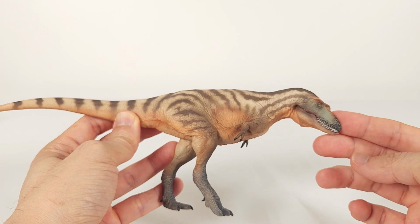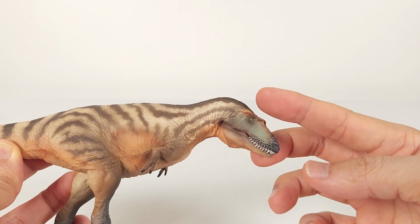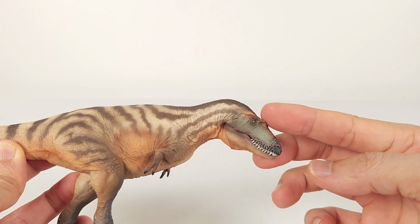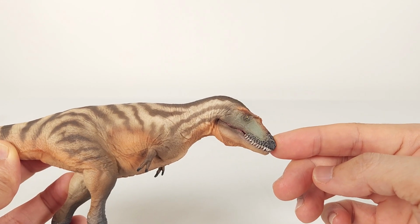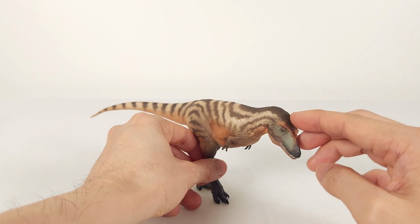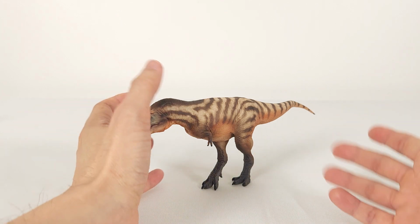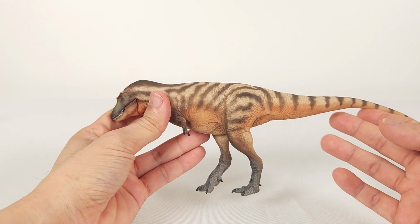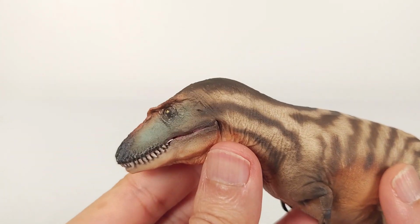Repaint idea. Then in the head, which you'll see more of later, you have these orange accents running down the lacrimal into the nasals, with a blue fade in the face. Beautiful. And then the pose. Now this is a very tentative, careful walk, as if sneaking past or up to something. But it also has a kind of an oh shit vibe to it, as if it had stepped on something unpleasant. So the whole package really is very nice right from the initial glance.